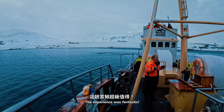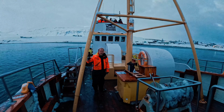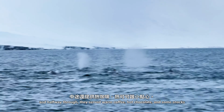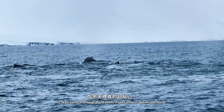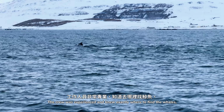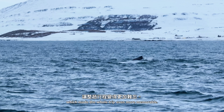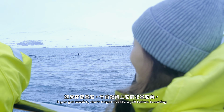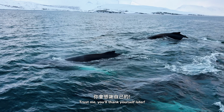The experience was fantastic. The scenery was absolutely phenomenal, and halfway through, they served warm coffee, hot chocolate, and some snacks. It was such a thoughtful touch, especially in the wintertime. The crew was experienced and knew exactly where to find the whales, which made the whole trip even more memorable. Oh, just a heads up. If you get seasick, don't forget to take a pill before boarding. Trust me, you will thank yourself later.